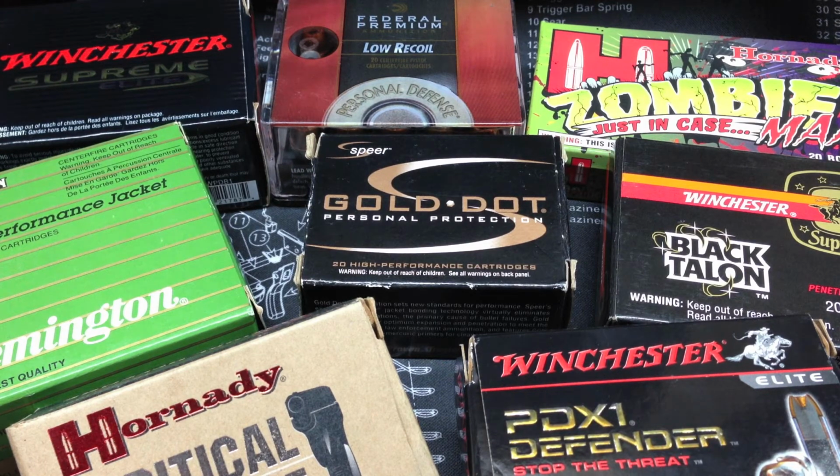And like I said, out of the caliber that I carry the most, which is 40 caliber, I like Winchester, I guess, basically. Supreme Elite, PDX-1, Winchester Black Talon, the Ranger XT, all that stuff. Second up, I probably like Critical Defense. You can't go wrong with Critical Defense. If you can't make up your mind about what ammunition you want to carry or what you want to use, Critical Defense is a great ammunition. Hornady and the new Critical Duty that they came out with last year, I think. That's another great ammunition.